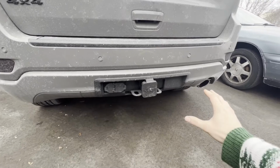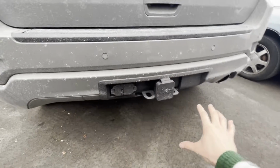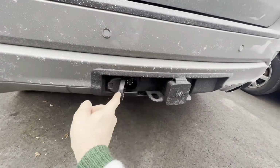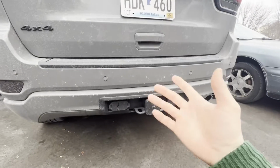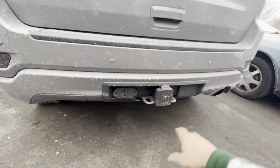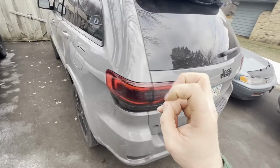This is the factory receiver hitch. It's got the Jeep little rubber thing on it. It's built into the rear bumper. It has the rear trim bezel removed, and then you got the 4-pin and the 7-pin. If you're buying a used Grand Cherokee and the hitch is hanging down lower, it's not here with the little cutout, it's probably not a factory hitch. You need to have the factory hitch to have the heavy duty cooling.